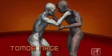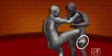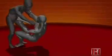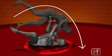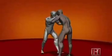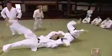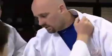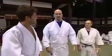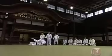The sacrifice throw is a simple lesson in conservation of energy. The stronger the opponent attacks, the further he gets thrown. It works like a catapult, where your opponent's momentum supplies the counterweight. The faster he's going, the further he's going to fly, and the harder he's going to land. Oh, getting better. This throw would be impossible if the other guy wasn't almost charging you, because you have to use his force, his momentum, to throw him head over heels.